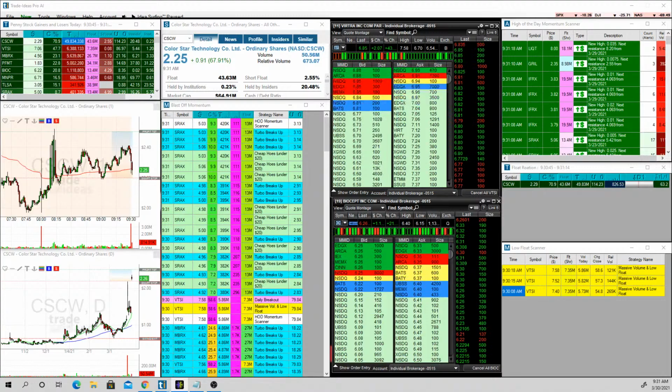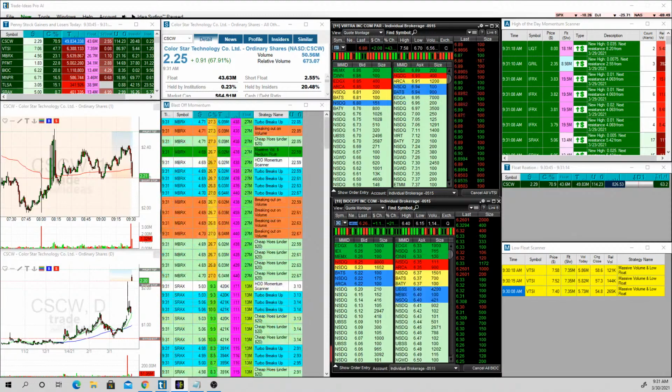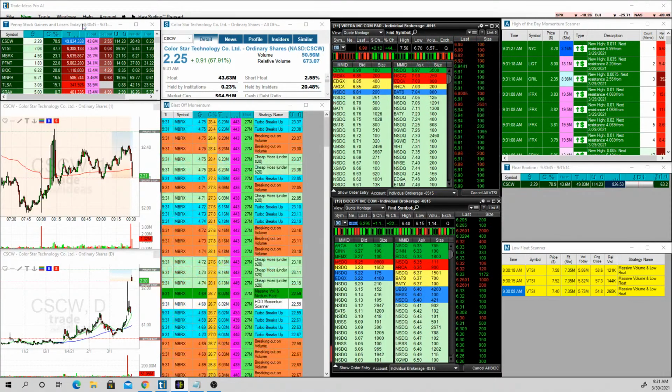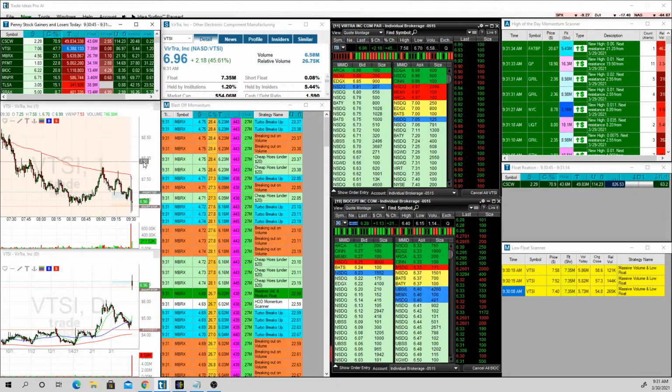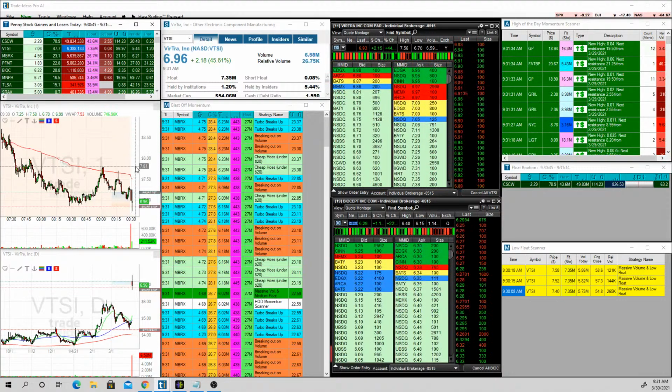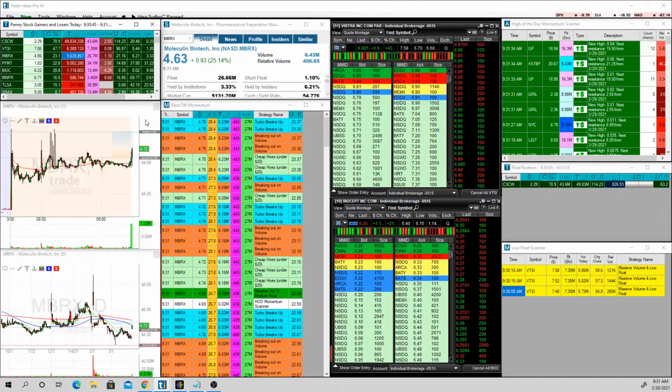And VTSI has potential. It is lower float, but overall volume hasn't been too impressive on it, right? It hasn't even rotated its float. I mean, we're used to seeing 2-3x in the pre-market on float rotation, right? And it's a little bit low. That's my concern on this one. It's just demand is not there at the moment.